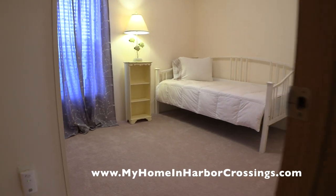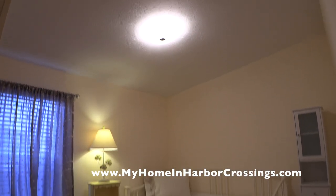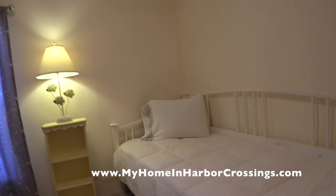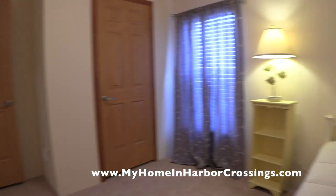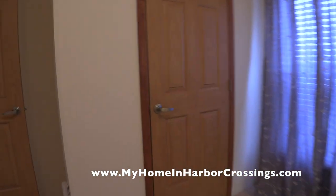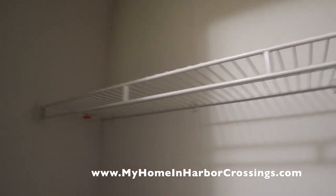Here's the first of the two bedrooms. So this is a two bedroom, one bath. Again, the measurement is at the back of this video. At the end of this video, you'll see the floor plan. New carpeting, new painting. These 6-panel doors are really elegant. You've got your closet here. Wire rack.